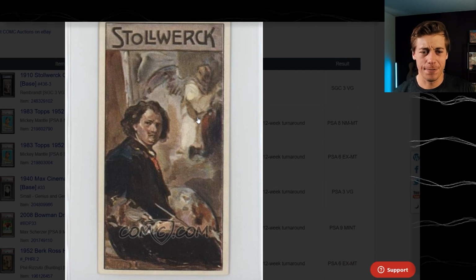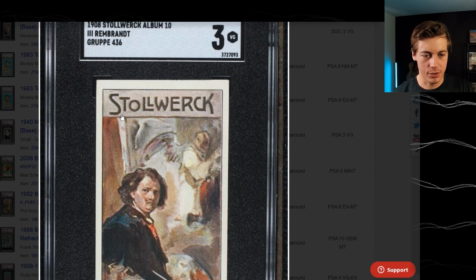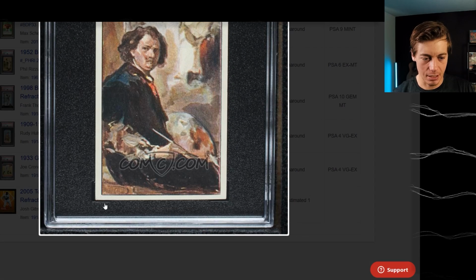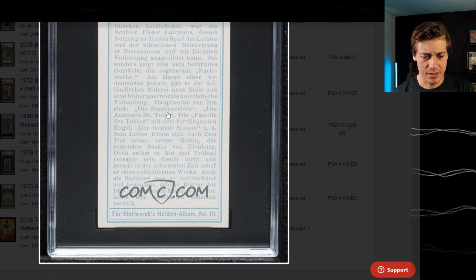I want to say I have a 4 or a 3-5. I thought this would have a chance at a 4 to a 5, and it came back a 3, which isn't the end of the world. It looks like this corner is actually a little bit more damaged than it actually picked up. Same with this over here, but it's still a beautiful card regardless. And you can take a look at the back on this side of things as well.